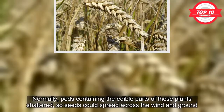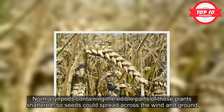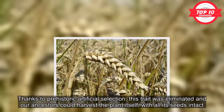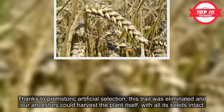Normally, pods containing the edible parts of these plants shattered, so seeds could spread across the wind and ground. Thanks to prehistoric artificial selection, this trait was eliminated, and our ancestors could harvest the plant itself with all its seeds intact.